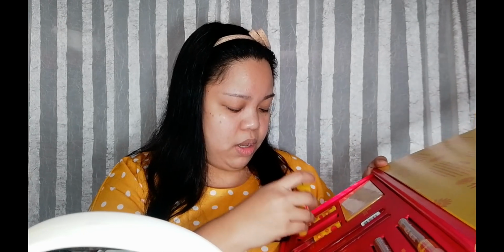Phenomenal Velvet Lipstick. Ito yon siya. This is the Phenomenal Velvet Lipstick. And this is the Soft Matte Lipstick. So, sa inyo dyan na confused between the Phenomenal Velvet Lipstick and the Soft Matte Lipstick, Phenomenal Lipstick is like this. And Velvet Matte, Soft Matte Lipsticks are in tubes. So, that's how you define the two, okay?